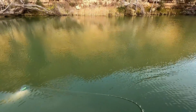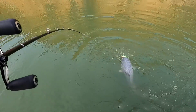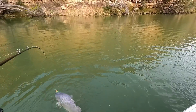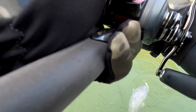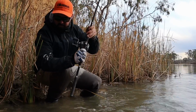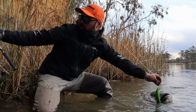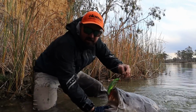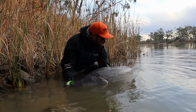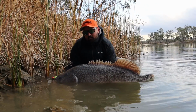Oh, yeah. That is awesome. That's what I worked all day for. Whew. Look at him. What a giant of a thing. Oh my God. Have a look at the size of this dinosaur. Come here, buddy. Got it. They are such incredible fish. We're just so lucky to be able to experience fishing like this still. Wild fish, wild locations. It's just a real, true river beast.